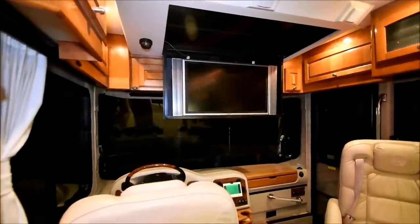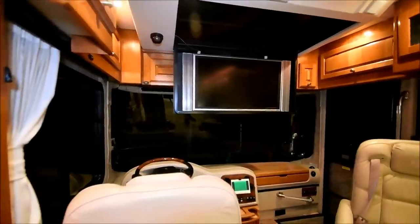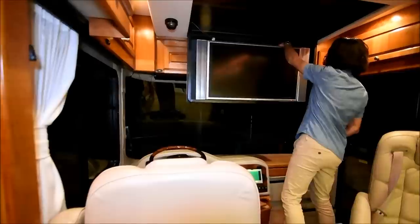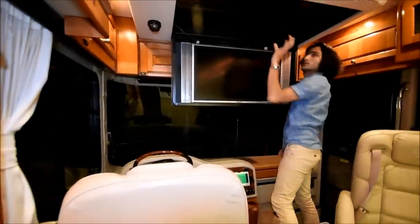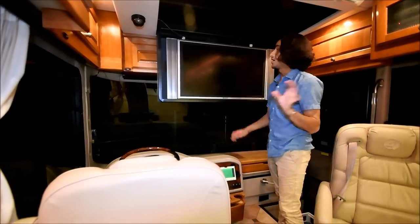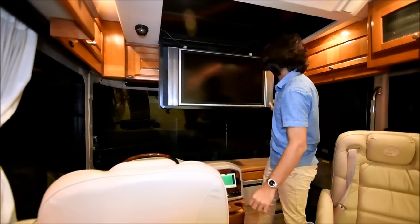I believe that is a 50-inch TV right there, made by Sharp. That looks to be the original TV, and it's actually pretty nice. It's not too thick. A couple inches. Nowadays that's really thick, but back then this was a super high-tech, super expensive TV. You got these speakers on the side here.